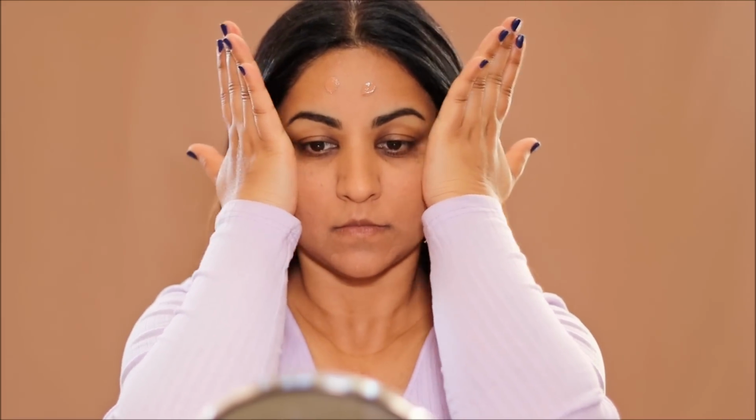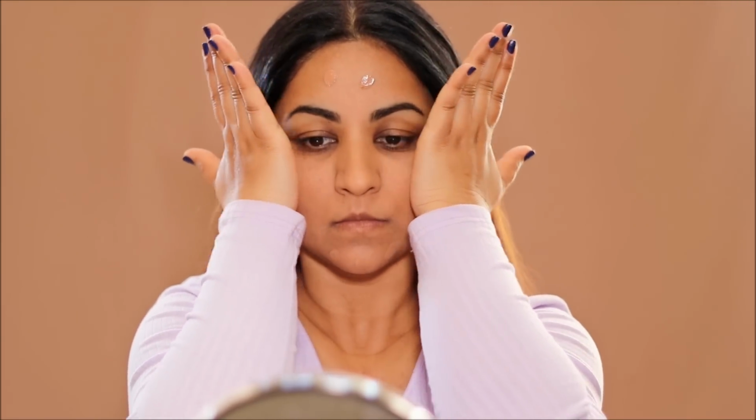And for larger areas, I'm just using my palm. I'm simply going to press it in while I blend it out, and that is going to ensure all the pores are covered and it gives you that flawless skin-like finish.